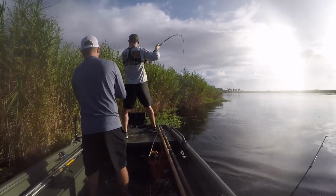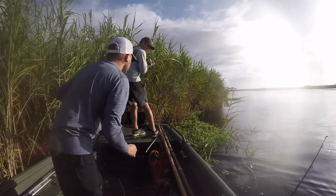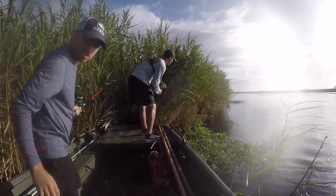My biggest concern is happening. The gator is trying to bury himself into the wall of reeds ahead. If we don't keep him out, he could force us to break both lines.